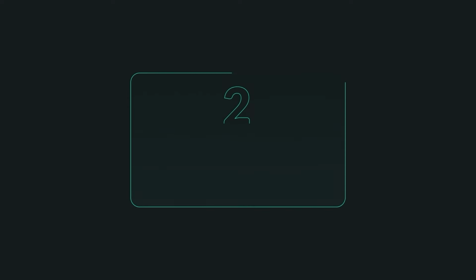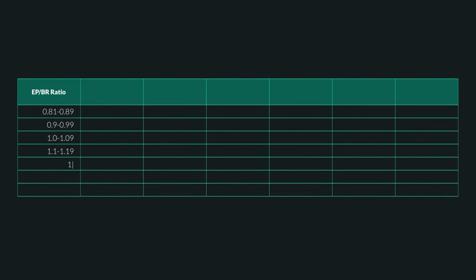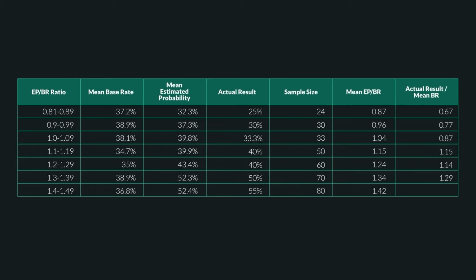So here are the next steps that you need to follow. You're going to group your trades together based on the EPBR ratio, which means we're grouping them based on how aggressive our estimates were. And you can group them in other ways as well, which we'll talk about in just a moment. Now we can open a new tab in the spreadsheet and add the following columns: the label for the group, in this case it'll be the EPBR, the mean average of the base rate for that group, the mean average of the estimated probabilities, the actual result, percentage profitable that is, so we want that as a percentage, the sample size, the mean EPBR, then the actual results divided by the mean base rate.